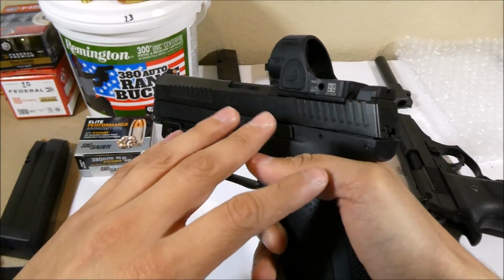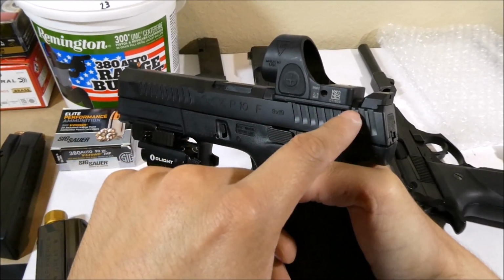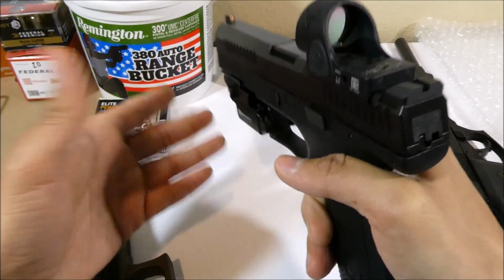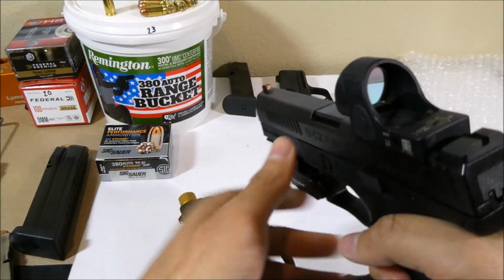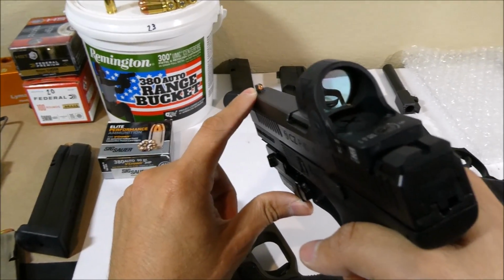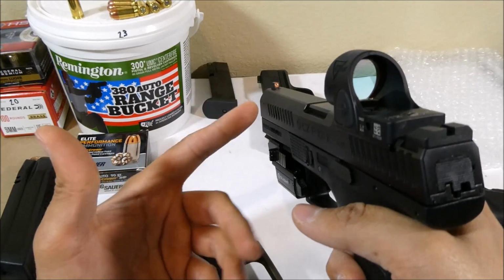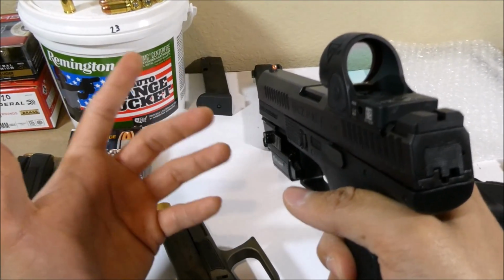So a standard CZ P10F without the optics ready cut in the slide comes with normal 3-dot sights. This one, on the other hand, the optics ready, will come with a tritium night sight in the front and a blacked out rear sight. The tritium allows you to see the sight even if the room is completely dark.